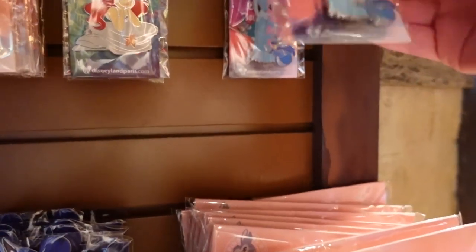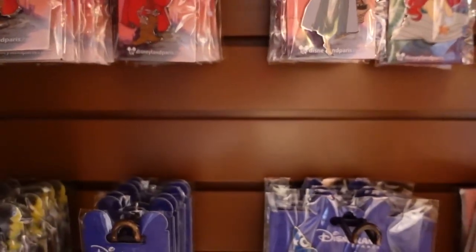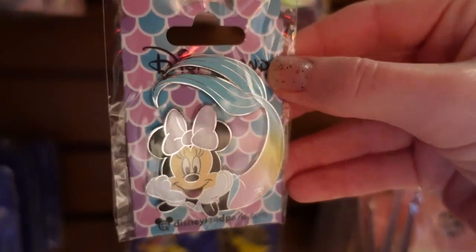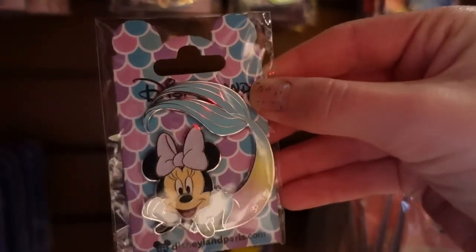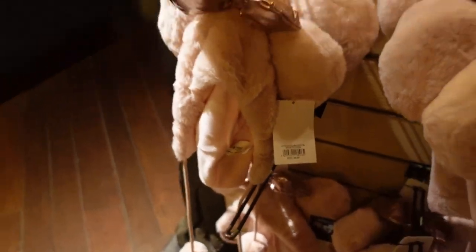Oh, this is beautiful. Look at this one. How much is this one? It's yellow, whatever yellow is. And it's Sleeping Beauty's dress with the three good fairies. That's really nice. Oh my goodness, look at this one. Minnie Mouse is a mermaid. I keep seeing this hat everywhere for $25.99. I might need to buy that because it's quite chilly.